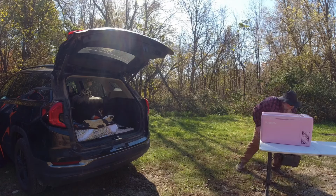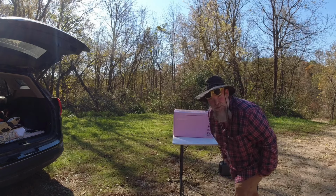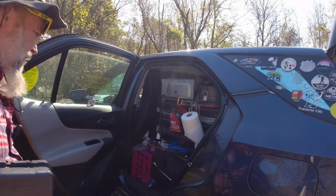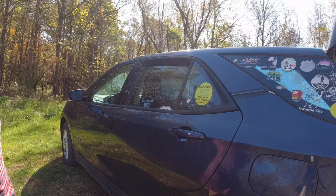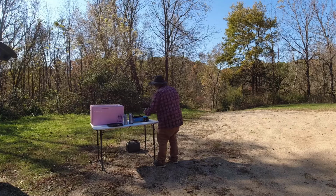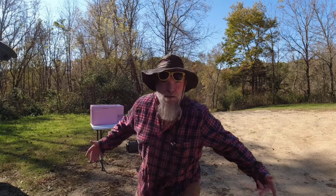Look at some of these fall colors. Actual plan will be, we'll get my little stove set up right here. I could actually get that out real quick. Our little propane stove. And while we're here, we might as well grab this pan. Here we go. We'll be all set up in a flash.